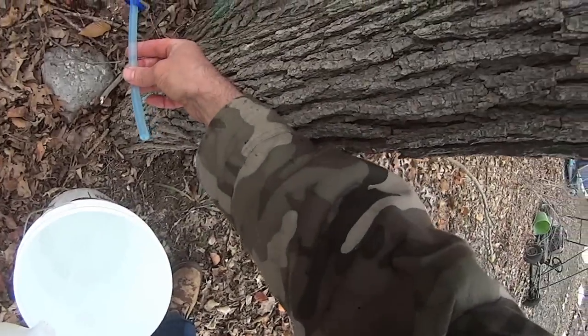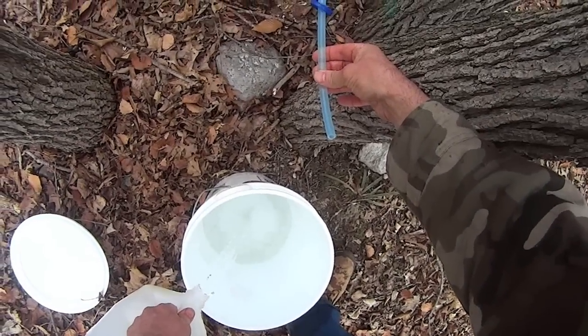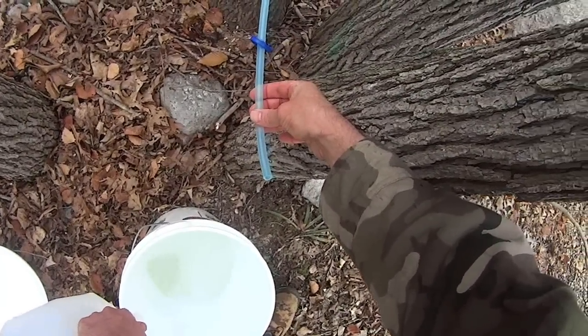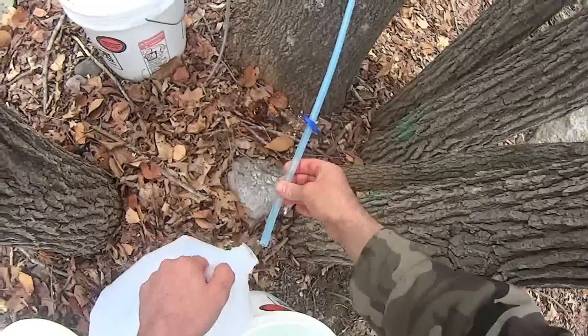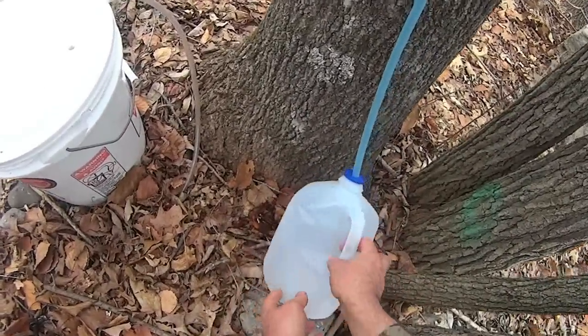Look at that dripping. Look at that running out. It's a lot of flow right now. It's flowing like mad. The tree is pouring. Can you see that? I hope that shows. That tree is pouring. This is peak flow today, like I haven't yet seen.